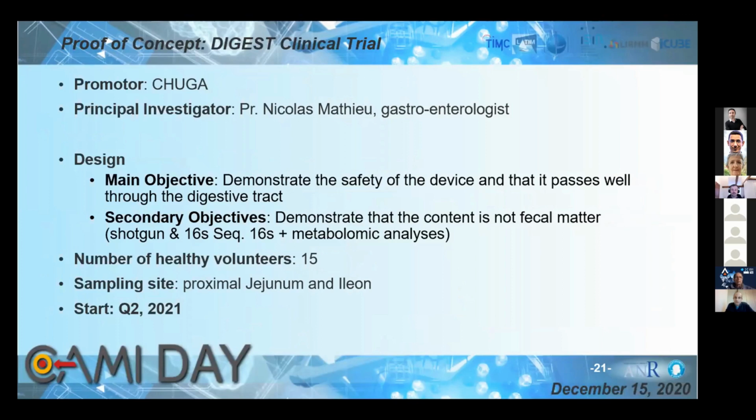Well, now we are at the stage of a clinical trial. The promoter will be Grenoble Hospital. The principal investigator is our colleague, Professor Nicolas Mathieu, who is a gastroenterologist, specialist of this type of pathologies. The main objective of this clinical study is to demonstrate the safety of the device and that it goes well through the digestive tract. The idea for this proof of concept is a limited number of healthy volunteers, 15 volunteers. We also have a secondary objective, which is to demonstrate that what we retrieve is not fecal matter, but really the liquid of the intestine at the level of the small intestine. This will be proven by metabolomic analysis on one hand, and on the other hand, by metagenomic analysis with shotgun 16S sequencing.